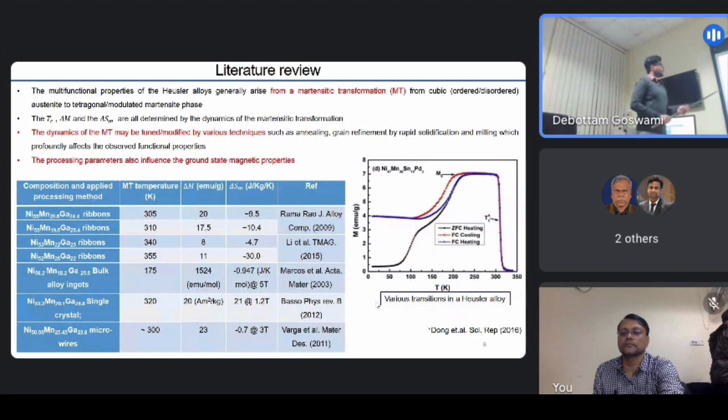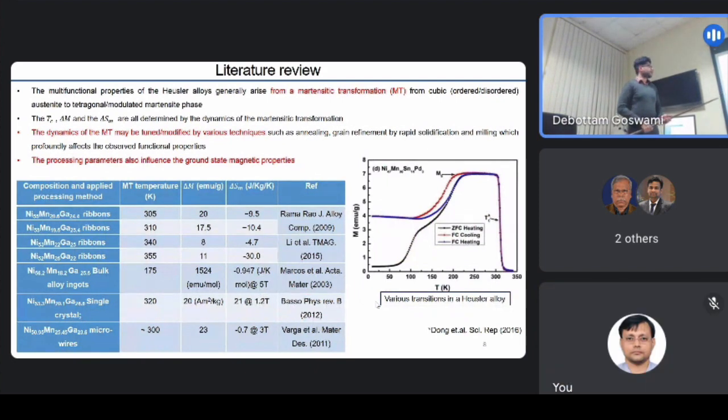The multifunctional properties, as we had discussed, usually arise from a martensitic transformation. This martensitic transformation usually occurs from a cubic high temperature phase to a tetragonal or modulated martensite phase. The Curie temperature, the magnetization change, and entropy change are all determined by the dynamics of the martensitic transformation.